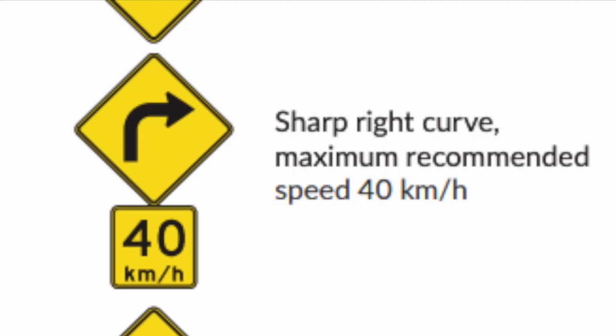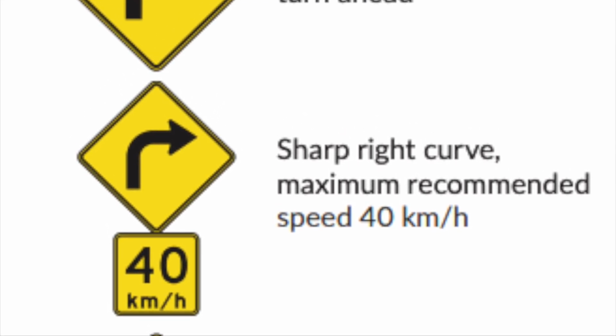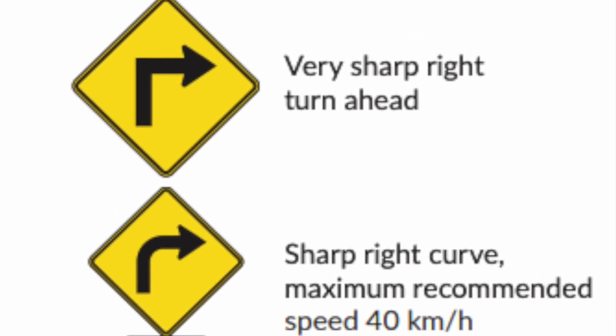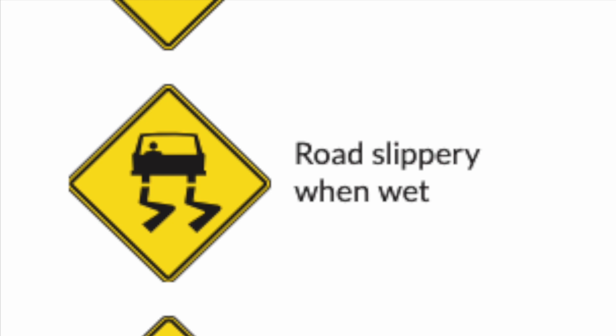Some other similar signs would be when you have a curve ahead sign versus a right turn ahead sign. Know that a curve will have a rounded edge, whereas you would only call it a turn when it is a 90-degree point within a yellow diamond sign. There are some other similar signs such as winding road ahead versus road slippery when wet. Those types of signs would be easy to confuse if not well studied.